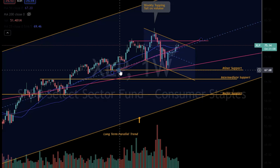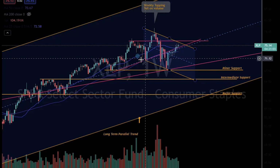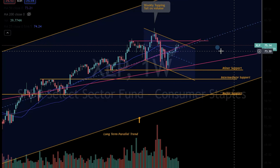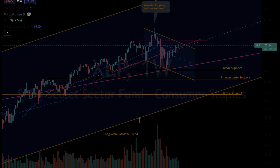Overall, if we look at this trend line here, you have recaptured this trend line, but you have not confirmed above the original breakdown trend line. So that's going to be some interesting price action next week to see if we can get some confirmation above it. If not, then it's likely we will start to test the lower range of that channel.